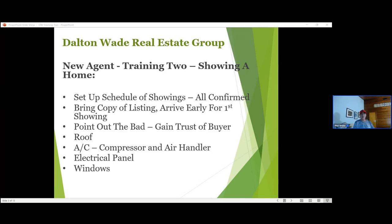Bullet three. Point out the bad. Gain trust of buyer. This is counterintuitive, but it works. When you're the buyer's agent, you're called the selling agent. That's the listing agent, and then there's the selling agent, the agent that sold the house. There is no selling anybody a house. It doesn't work like that.